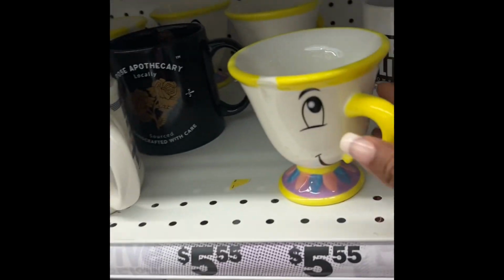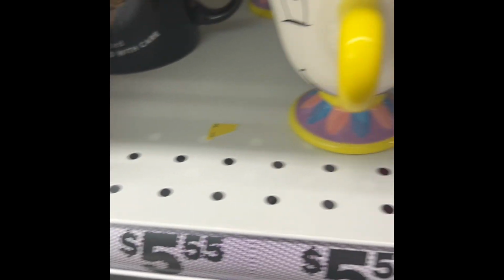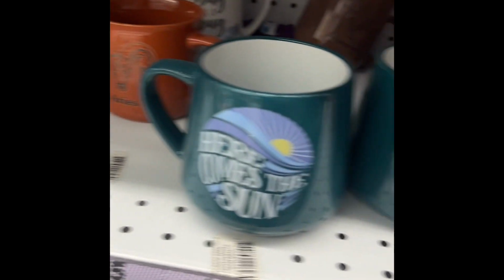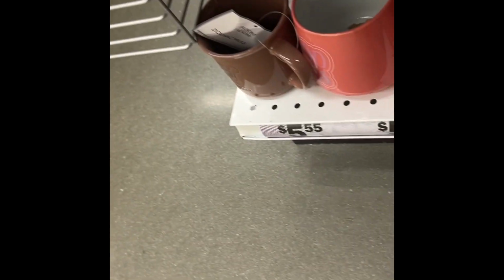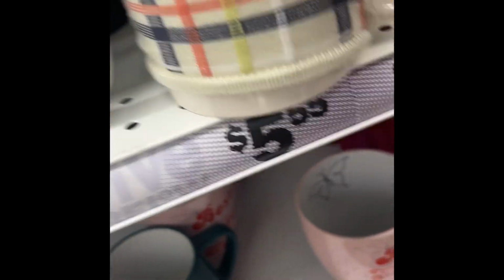Okay, guys, I love this. This is so cute. Look at chill. I love these mugs. They're nice. A Polar Express mug, y'all. That's cute.